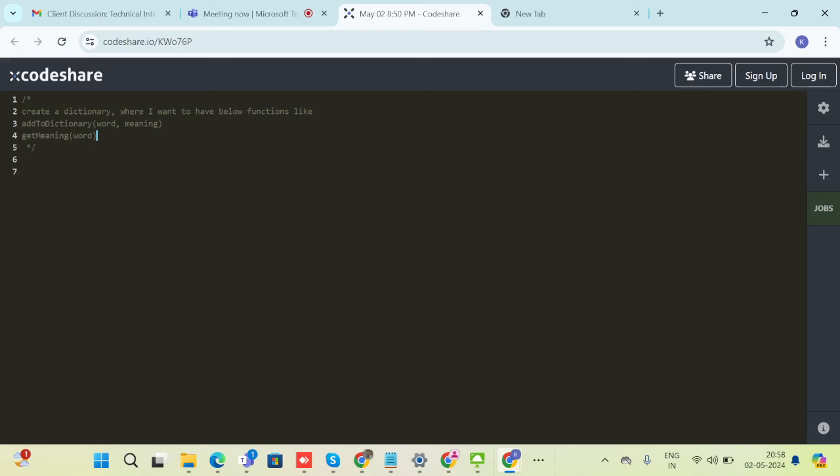I have one more case. If the word is not available, let's assume there's one API which gets the meaning of that word. We already take all the words from the API and add them to the dictionary. Now I'm going to search the meaning of a particular word. First we will check in our dictionary. If it's not in the dictionary, I will try to search the API again. If the word exists there, then I will add it to the dictionary. Is it fine? That's fine, I'm fine with that.